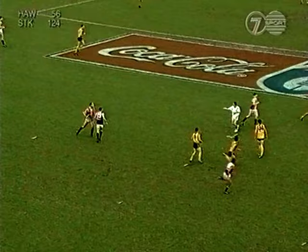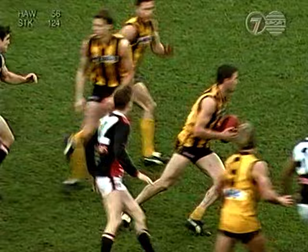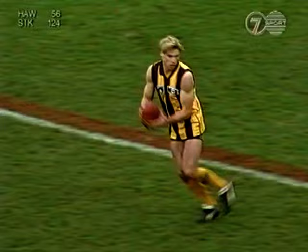Magnificent. Poetry in motion. Look at this. Just rides him to the ground. Fantastic leap by Stewie Lowe. Put that in your career highlights tape, Stewie. Now the Hawks out of defence. Crawford to Scott. The Hawks have kicked the only two goals in this last quarter.